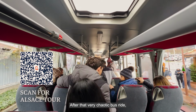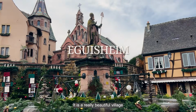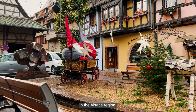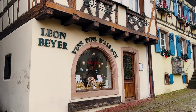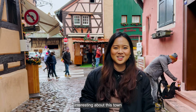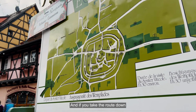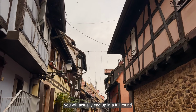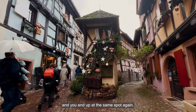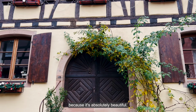After that very chaotic bus ride, we are here finally at Eguisheim. It is a really beautiful village in the Alsace region. Something interesting about this town is it's actually shaped like a circle, and if you take the road down one of these alleyways and you just keep walking, you will end up in a full round at the same spot again. Which I mean is not a bad way to explore this town because it's absolutely beautiful.